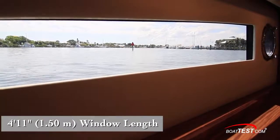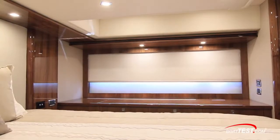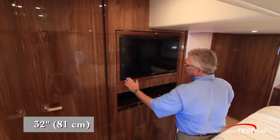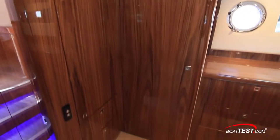Hull side windows are to port and starboard, and opening port lights are just ahead, and all are fitted with automatic blinds. Forward is a 32-inch TV flush mounted into the walnut bulkhead. Deep hanging lockers are to both sides.